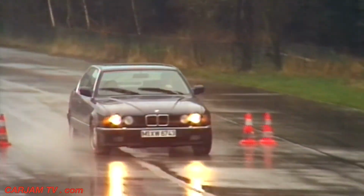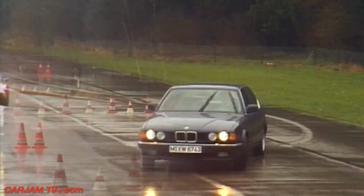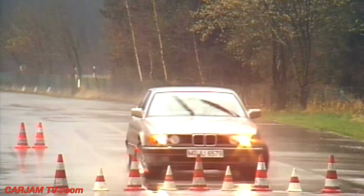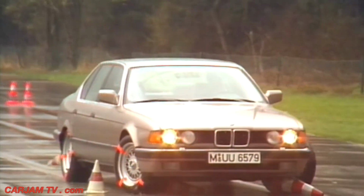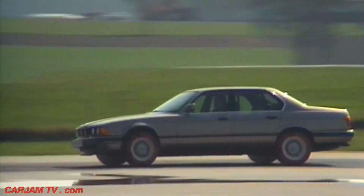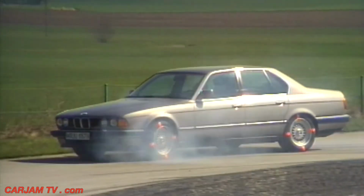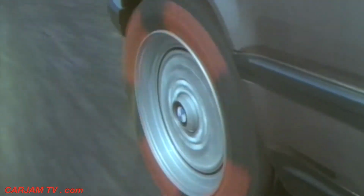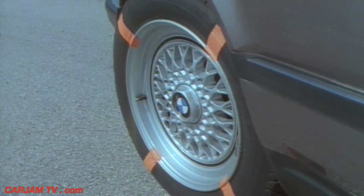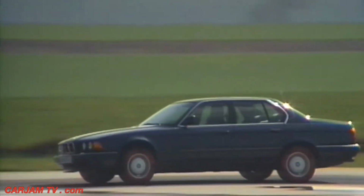A further advantage of ABS, the car can still be steered under maximum braking, while the one without ABS doesn't react at all. Another comparison. Full braking in a fast corner without ABS. The car slides. Whereas the 7 Series with ABS holds its course.